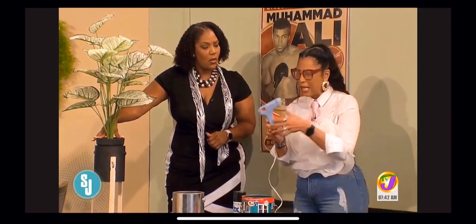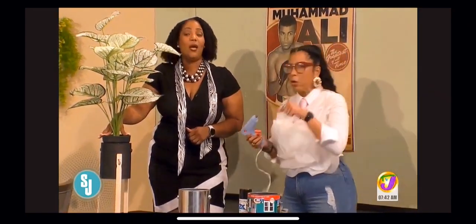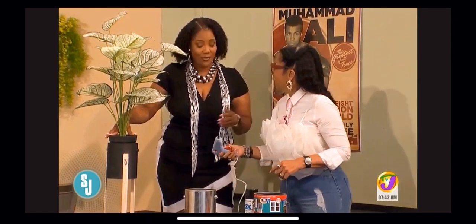See the glue gun here? You heat it up. If you're not careful, you're going to get burned, by the way, so just get a little cup with some ice. When it burns, you just put your finger in the ice, and it's all good. It's fine. It's less than baby pain. You'll get over it.